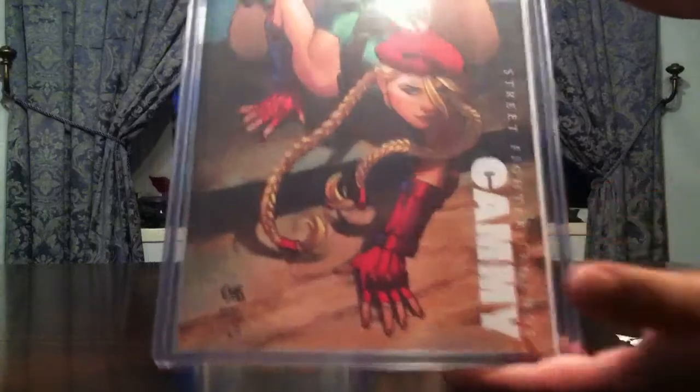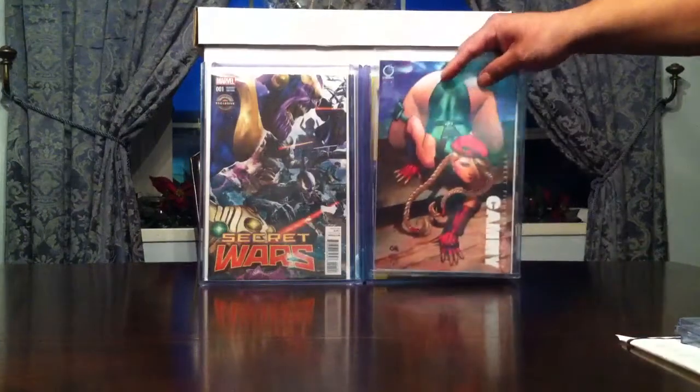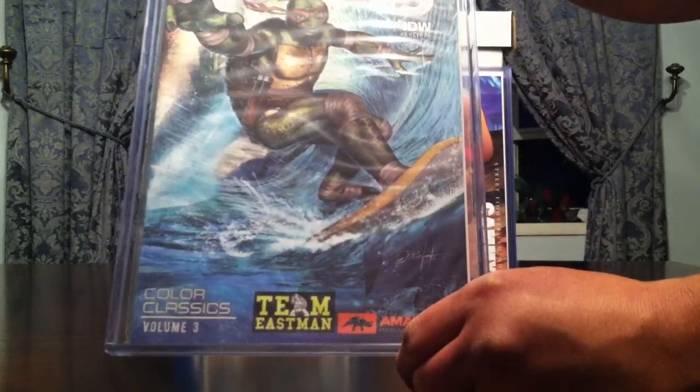Here is the Frank Cho Kemi number one color variant for Udon Comics with the Milo Manara homage. This one came from the Amazing Hawaii Comic Con, the first annual Amazing Hawaii Comic Con show in late 2015.